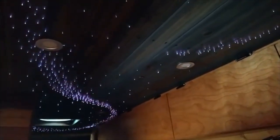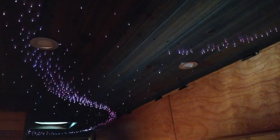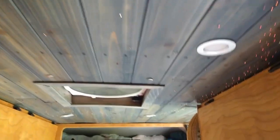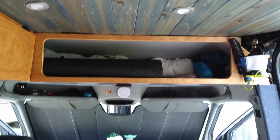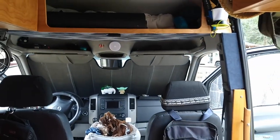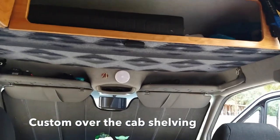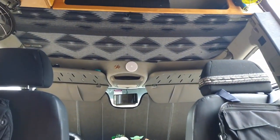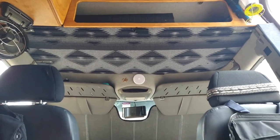And whether you're laying in bed at night, looking up at the stars, or you've got it turned on during the day, it's a really great feature, and it really garners a lot of people's attention who see it. Looking at the front of the van, we've got overhead storage that we built above the driver and passenger seat. That creates a ton of storage. Mostly we put our Reflectix, our linens up there.